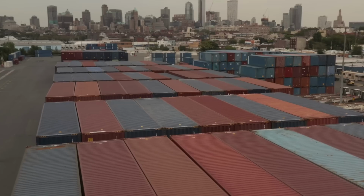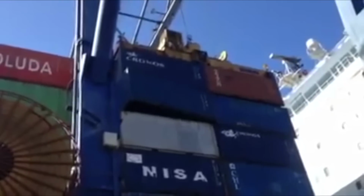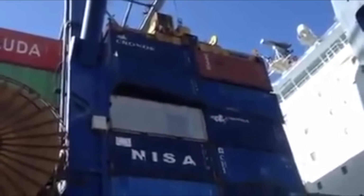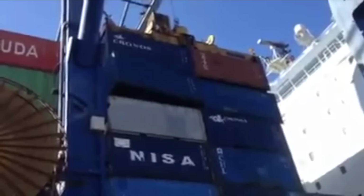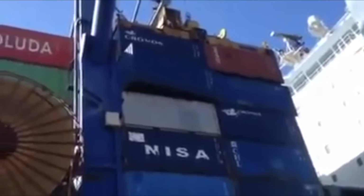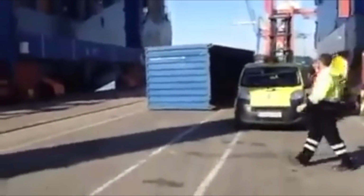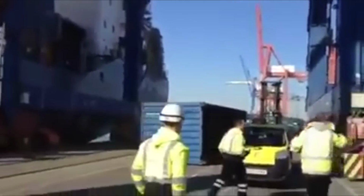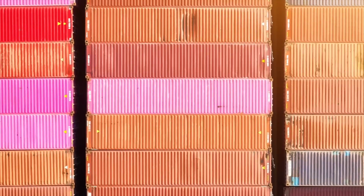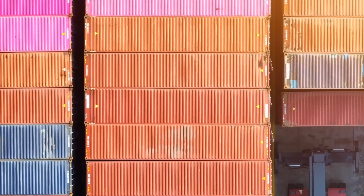Take this dock accident that occurred on January 1st of 2016. Someone must have forgotten to lock the container in place. Thankfully, everyone got out of the way before the 20-foot box fell. From the sound of it, the container was empty when it hit the ground. Still, an empty 20-foot container can weigh between 4,000 and 4,800 pounds.